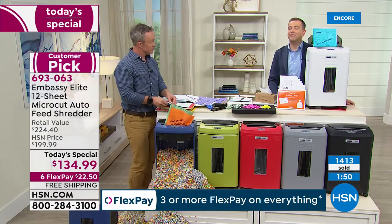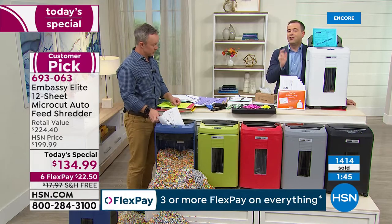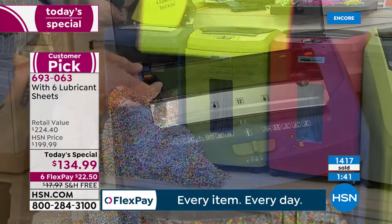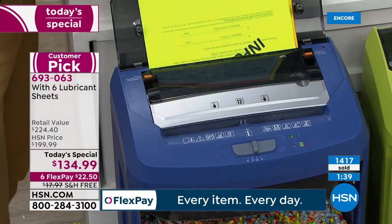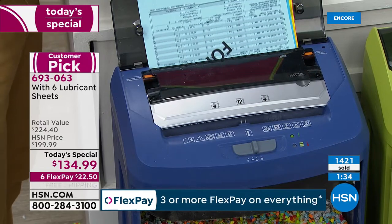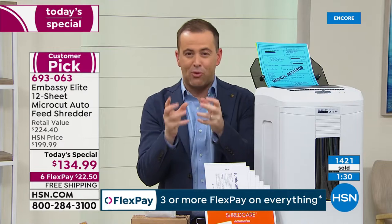Our most powerful, fully featured shredder as a Today Special. Let's put it this way: if you were going to buy a shredder in 2020, you'd buy it right now. It is the best day of the year to buy a shredder. We'll have many shredders available, but none of them will touch this value, quality, and performance at this price.